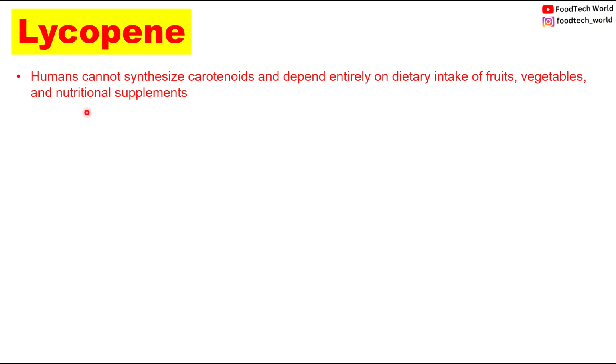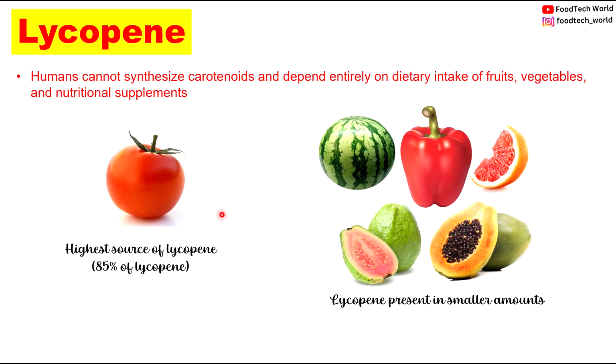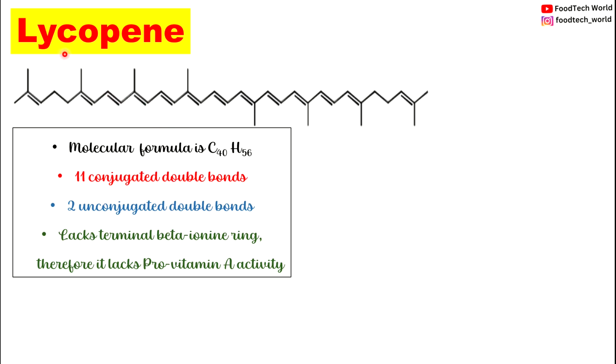Carotenoids cannot be synthesized in the body. So the only source is intake from foods like fruits and vegetables and supplements. The highest source of lycopene in the typical diet is tomato, providing at least 85% of all the dietary lycopene. Although other food sources such as guava, cranberry, pink grapefruit, apricot, watermelon, and papaya also provide lycopene, it is in very smaller amounts.